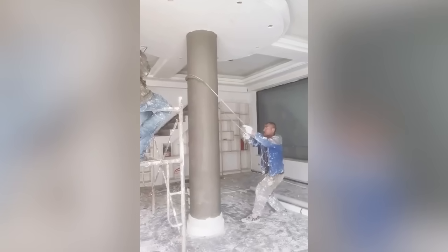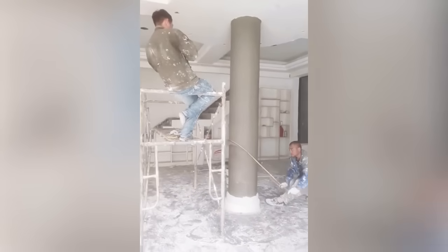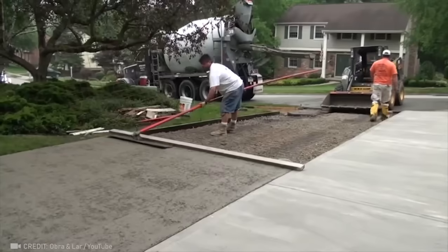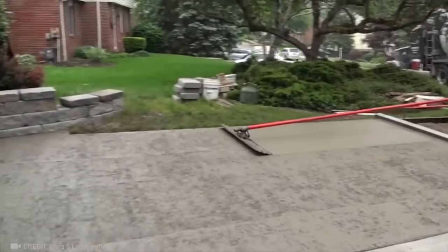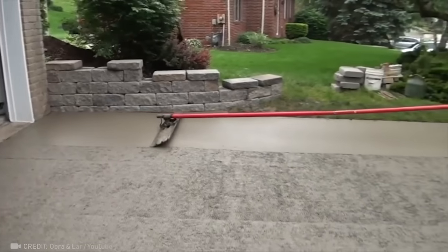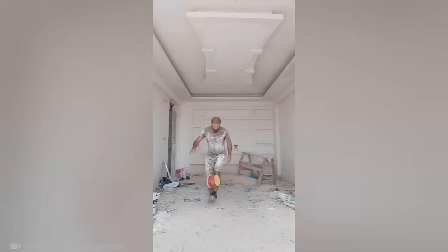This perfectionist found a clever way to smooth out a column without a single motion. Only in the hands of skilled craftsmen can a simple tool create such a perfectly flat surface. And now, allow me to introduce you to the Cristiano Ronaldo of the construction world.